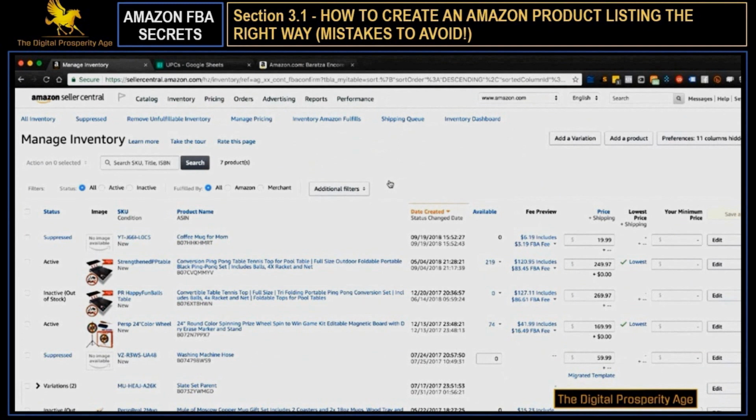I've seen it all the time where somebody tries to raise their price and they lose their own buy box, even though they're the only seller on a listing. I know that sounds crazy, but you guys will never have to experience it if you just set your price very high to start, and then we can lower it and set a sale price when the time actually comes.